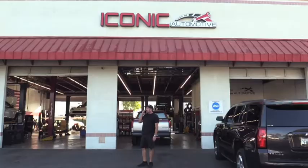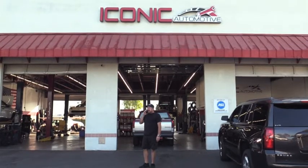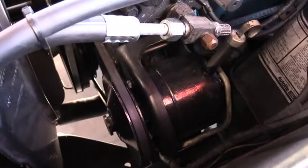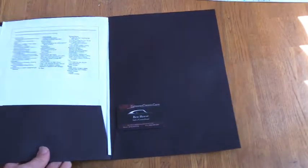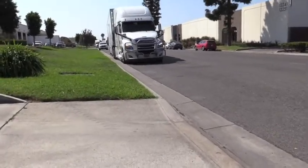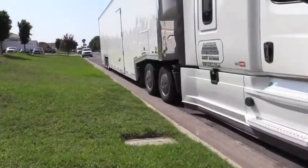After discovering some leaks and other problems, Roger called Dean at Iconic Automotive in Garden Grove, California. Over the years, Team Iconic seems to have fixed just about everything. Roger also called his brother-in-law Mr. G. Brown. A consensus of what to do was reached and the purchase agreement was signed for this fine 1970 Cougar XR7 convertible.